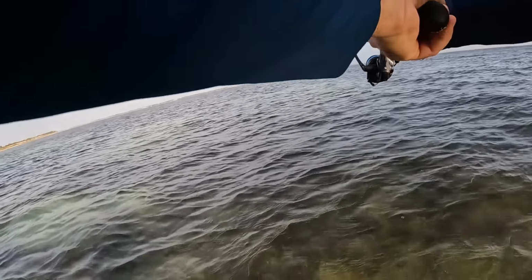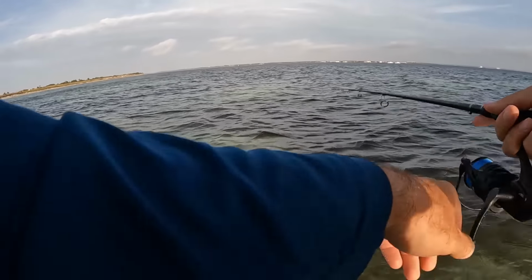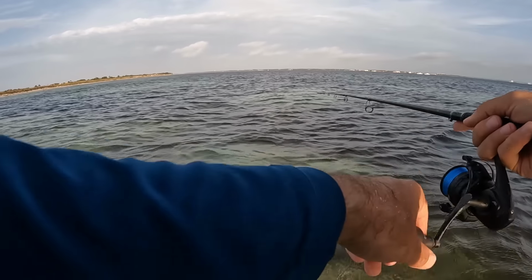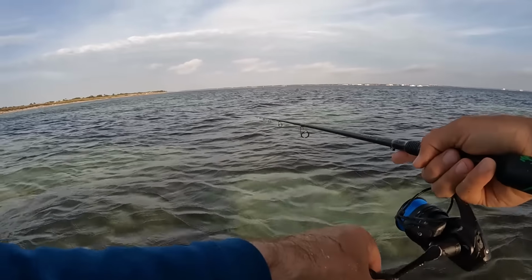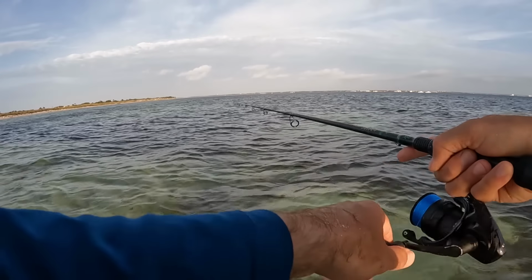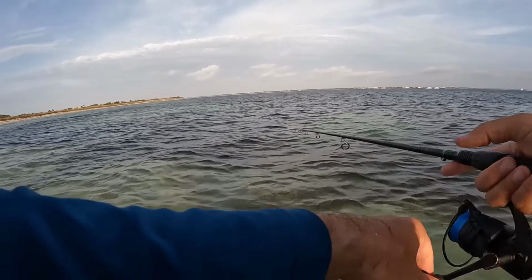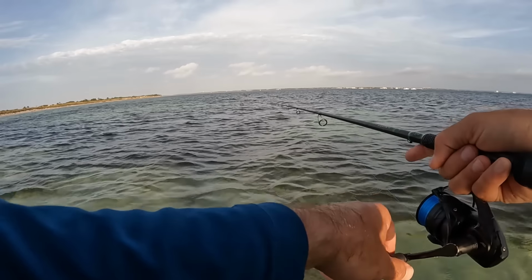I've already caught about 3 trout limits this morning. I'm just going to keep walking down, maybe hit some new water, and see if I can get lucky with a red. Those reds will be in those mullet schools, which are right in front of me, by the way.